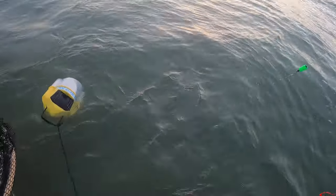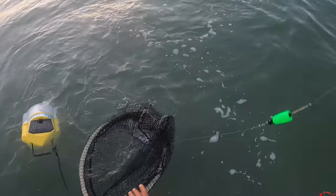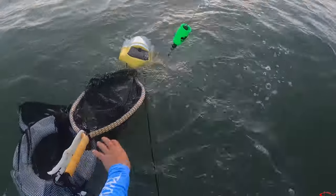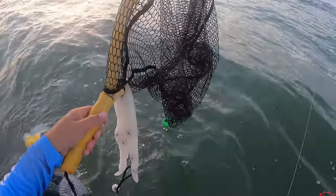This feels about the same size as that other one. Oh no, he's smaller. He's much smaller. Wow. Yeah, this guy's gonna be a little guy. Dang, get out of my net, bro. I'm not trying to net you. Oh, he got off. But he was small.